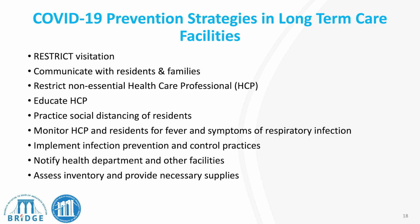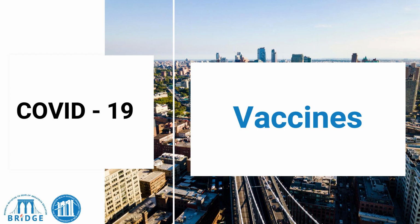We practiced social distancing of residents, and monitored healthcare professionals and residents frequently for fever and symptoms of respiratory infections so that they could not spread the infection. We implemented infection prevention and control practices, notified the health department and other facilities if there was any increase in cases among the facilities, and assessed inventory and provided necessary supplies to always have protective supplies in need.